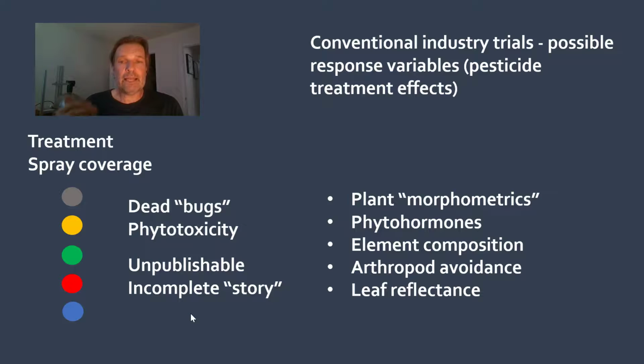And finally, and that's of course what I'm going to be talking about here, this is supposed to be the focus of this talk, is also how leaf reflectance can be used as an indicator of not only how the plants are being affected by the stressor, but also maybe how they are recovering and how they're responding once they have been treated with the different treatments.